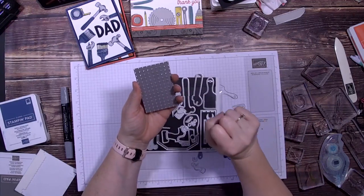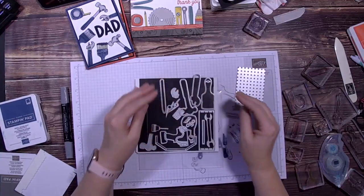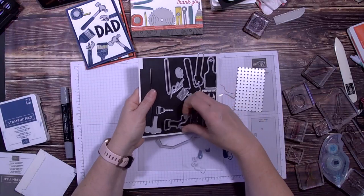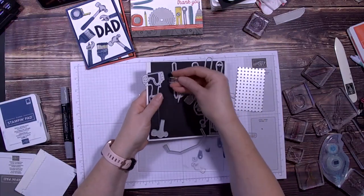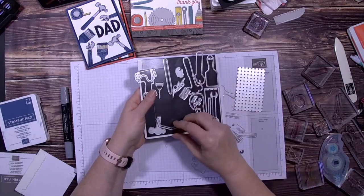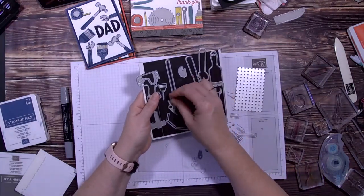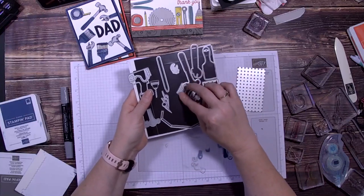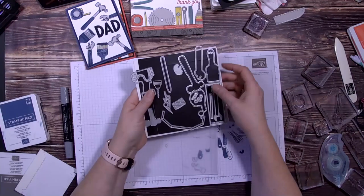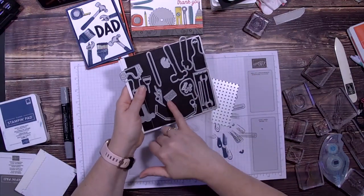To emboss this one, I actually need my big machine. So I'm going to use the metal plate 3D embossing folder. And you just need platform 1 and platform 3 to emboss this because it's a 3D embossing folder.